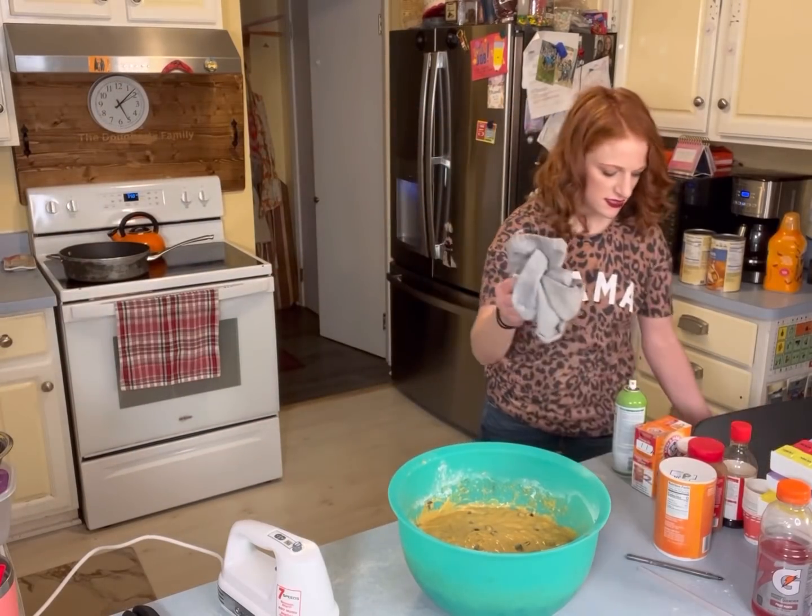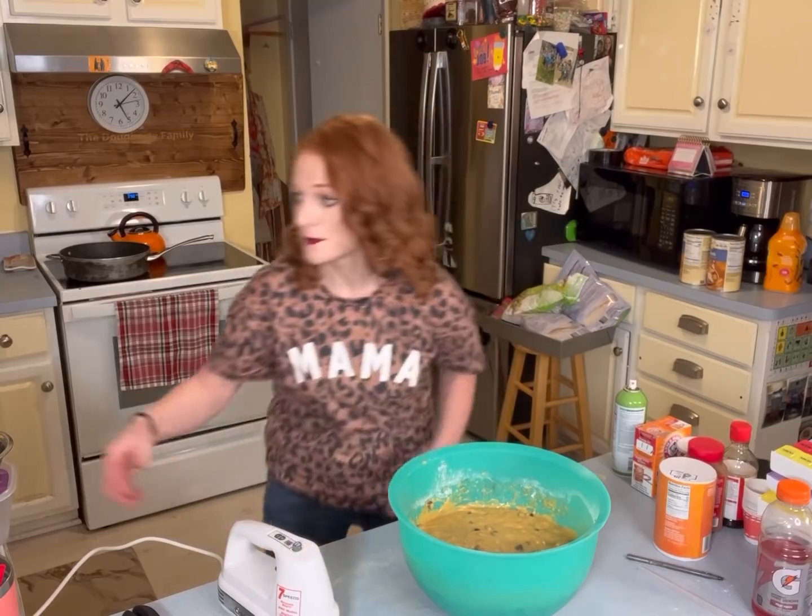One batch of this makes 3 loaves of pumpkin chocolate chip bread.